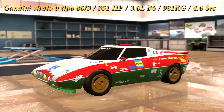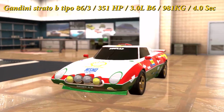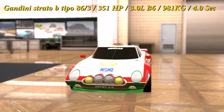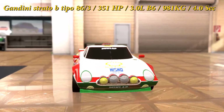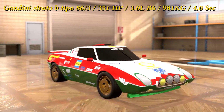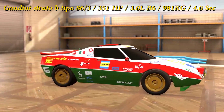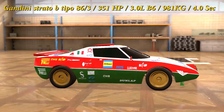And as you can see, this thing looks actually rather beautiful. The colors, the scheme, the headlights, I'm not really proud of them, but everything else is looking very spot on. I love everything on this car. The car looks absolutely beautiful, and we have the Mexico flag on the side, which is very awesome. Let's see how it will drive.